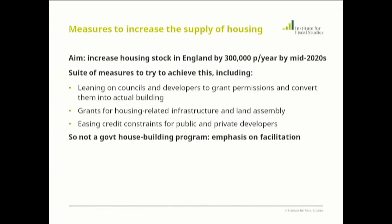What are they actually proposing to do to meet that target? There's a suite of measures. There's a large number of individual things listed in the budget document. I've tried to summarise these in three broad groups. There's one set of things that you can think of as essentially leaning on councils and developers to both grant more planning permissions and then to actually convert them into housing.